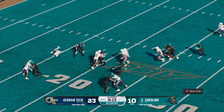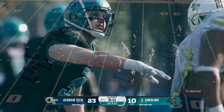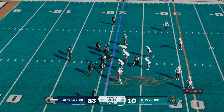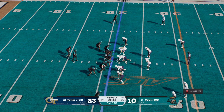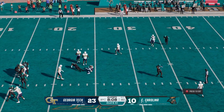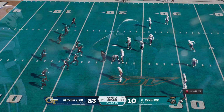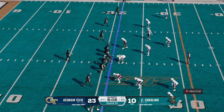Here he comes from inside his own 5. Not a lot of space to be found. Good hustle by the coverage team, and they stop him at the 21. Coastal Carolina has it. The Chanticleer offense headed back to the field. And it's incomplete. If you're going to take a hit like that, you might as well hang on to the ball. They're dealing with a 2nd and long.